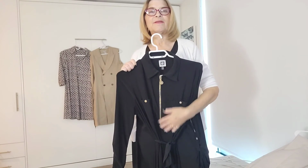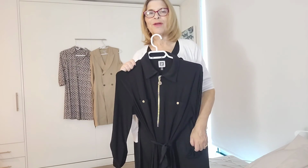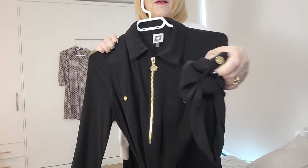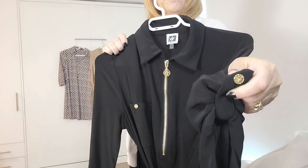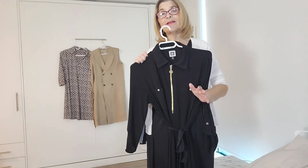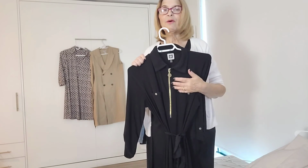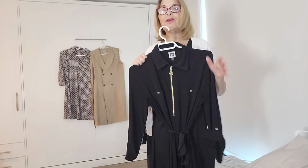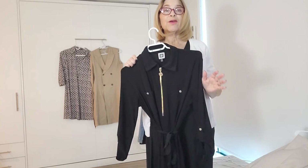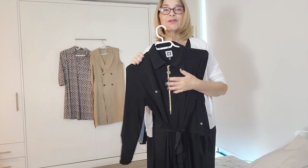But something like this with a gold zipper and the gold jewelry, and the gold buttons, and you can see the buttons are the little Klein lion. If you can find something with this detail, I think it's wonderful because it basically is one and done. You don't really need a whole lot of jewelry or other things to make it look good. It looks very good on its own. If you run across something like this, I would suggest just buy it.